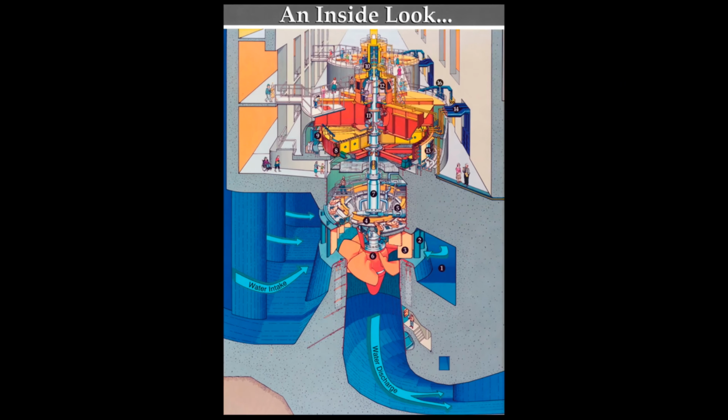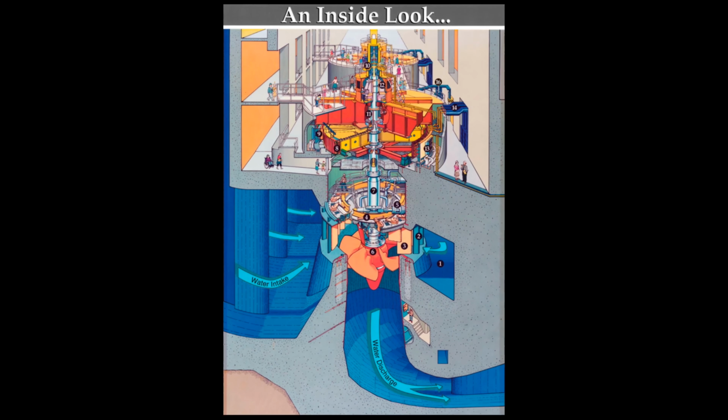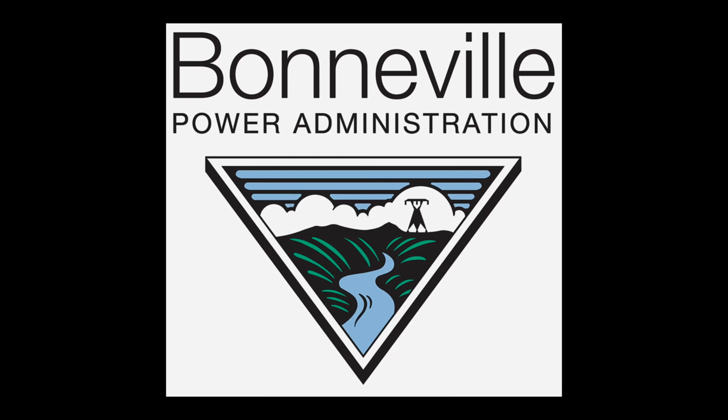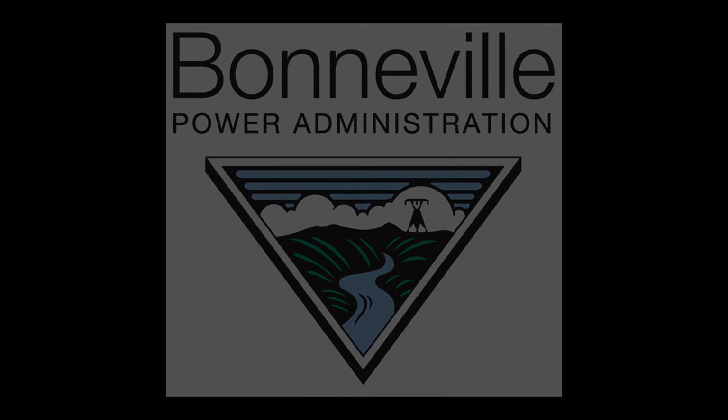The main shaft connects the turbine to the generator above. Inside the generator is a rotor, which is a rotating set of electromagnets. Around the outside of the rotor are stators, coils of copper strands that, when energized by the moving magnets, create electricity. Bus ducts extending from the generator contain copper bars which carry electricity out of the unit into the transformers outside. Once the electricity leaves the transformer onto the power lines, the Bonneville Power Administration takes over the transmission and marketing of the electricity.